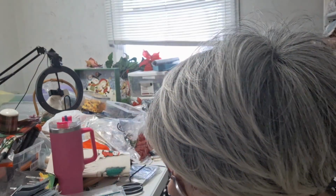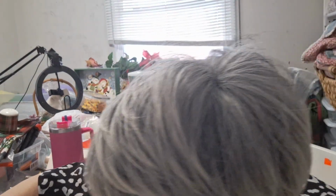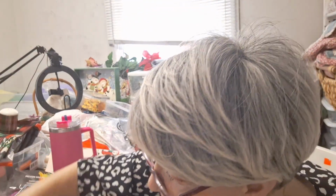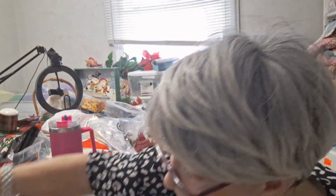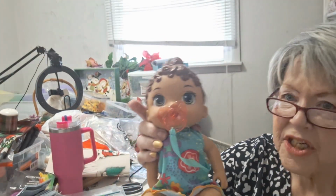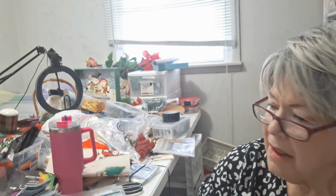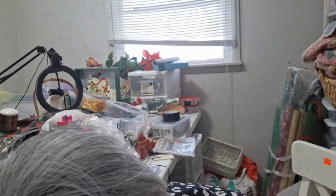I've got toys. I opened this with my granddaughter the other day because I wasn't able to give it to her in person. It's a Baby Alive, and she loves it, and we'll get it to her somehow. It's so expensive to send anything.